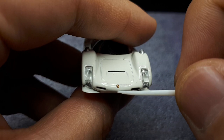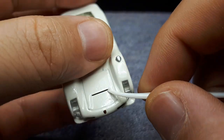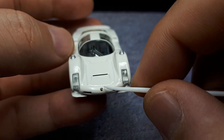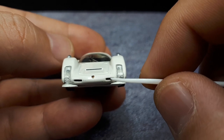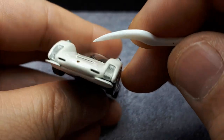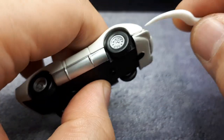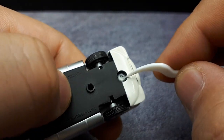This badge, I don't really even see it in those photos of the real car. So I'm not sure if that's accurate or not. It does kind of seem a little big though. This is some black paint here, although it is depressed a tiny bit. There's a little bit of a depression there. These little chin lips here, pretty thin. Seems to be part of the base, and it's just painted white.